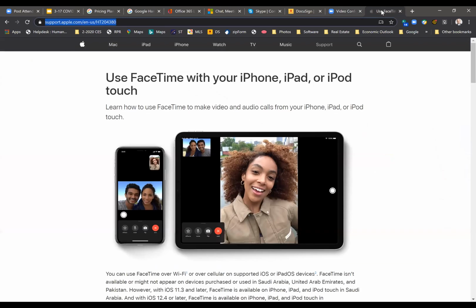So again, we're going to finish off just talking about FaceTime for your iPhone, iPad, iPod Touch. You're really talking about using FaceTime mainly on your iOS devices. However, if you have an Apple computer, FaceTime now works on the Apple computer as well. So if you're in the Apple ecosystem, you can start very easily by using FaceTime and then graduate into a little bit more advanced meeting software to accomplish things like screen sharing and working on documents together.